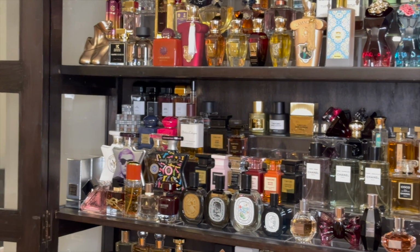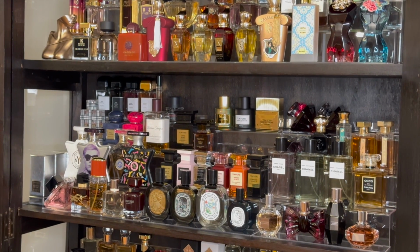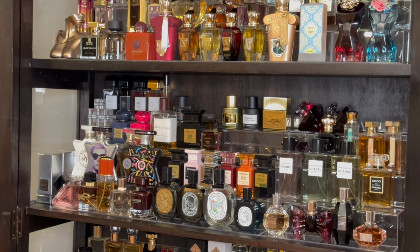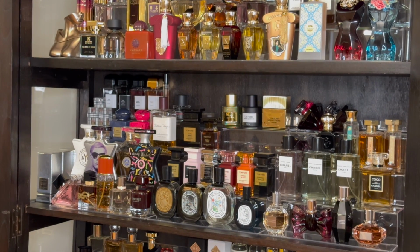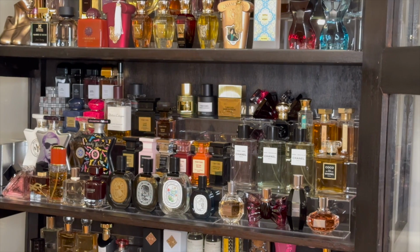Then I have the new Prada, some YSL, and then in the middle you have Tom Ford. I'm keeping space for Tom Ford because I can't really talk too much about it, but there should be some fragrances I'm going to want to be picking up soon, so I kept space for those. Then the Diptyque.